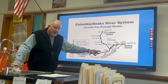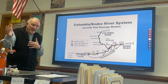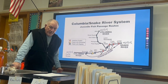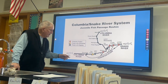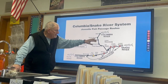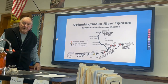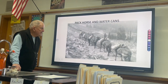Now, we don't barge from McNary anymore because crossing over in front of the spillway is too great. You can't get across with the barges. This is too much. So they truck everything. And when these numbers get down so low that we don't put them in the barges anymore, then we truck them at that point as well. So this is the collection of the bypass system. Nothing is coming from up in this part. It's all coming out of the Snake River. If these 4 dams were taken out, there'd be no way to collect. It's the only place you can do it. And that's not the best thing.